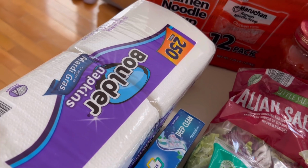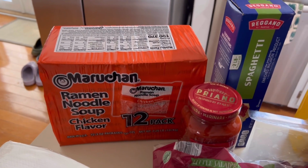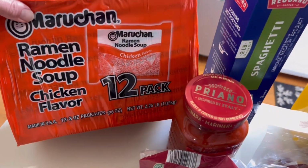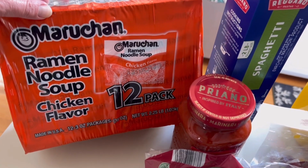And then some napkins. They were $1.95. And then this is what I picked up just to add to our pantry drive at church. And ramen noodles, I figured that was something that would go a long way. It's something that keeps for a while. This was $3.65 for a 12-pack.